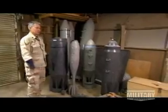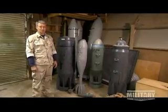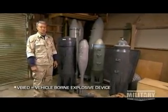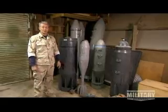We also have training aids of a much larger variety. There are stockpiles of very large weapons, bombs that are in Iraq that are used by the insurgency. They like to put them in trucks and in cars and whatnot to use as VBIEDs.